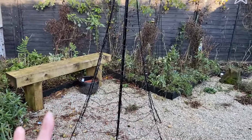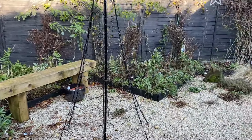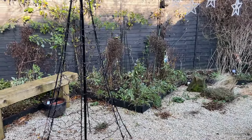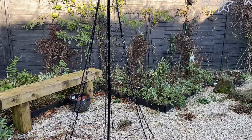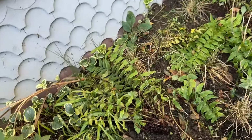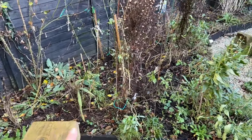I haven't planted a single bulb in these borders yet. Now, I already planted a lot of bulbs out here last year, and I wanted to give it a little bit of time to actually see where some of those bulbs were going to be coming up, because I didn't want to damage any bulbs in the process of this year's planting. And actually, I've definitely left it enough time that I can really clearly see where things are coming up and where I've got gaps, which is really good.